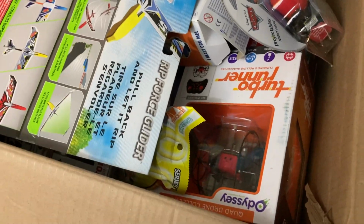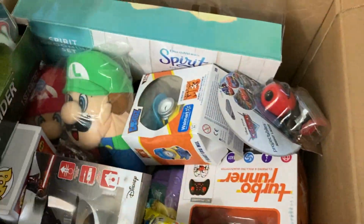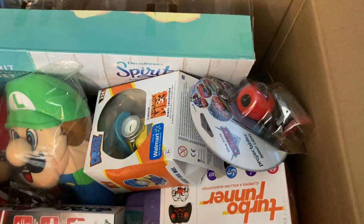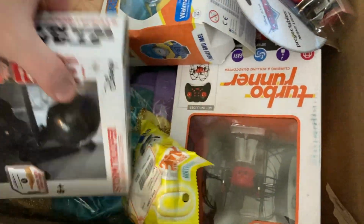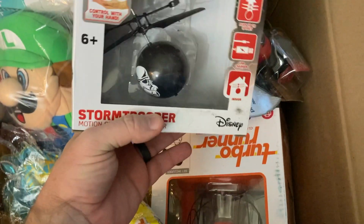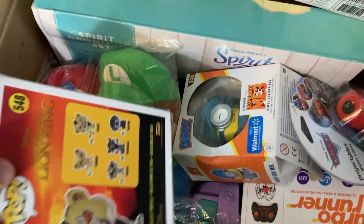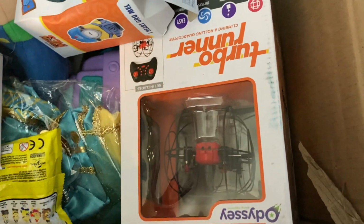Jumping forward in time. We're going to jump back, but I wanted to show you, we did get another box. The family Flips sent over a whole bunch of toys. There is just a mess in here. You guys may have seen their unboxing where they showed these toys come in. We got a Star Wars Stormtrooper motion sensing helicopter. We've got that glider. There's Funko Pops in here. Mario and Luigi slippers. Despicable Me cars. There's fantastic stuff in here.